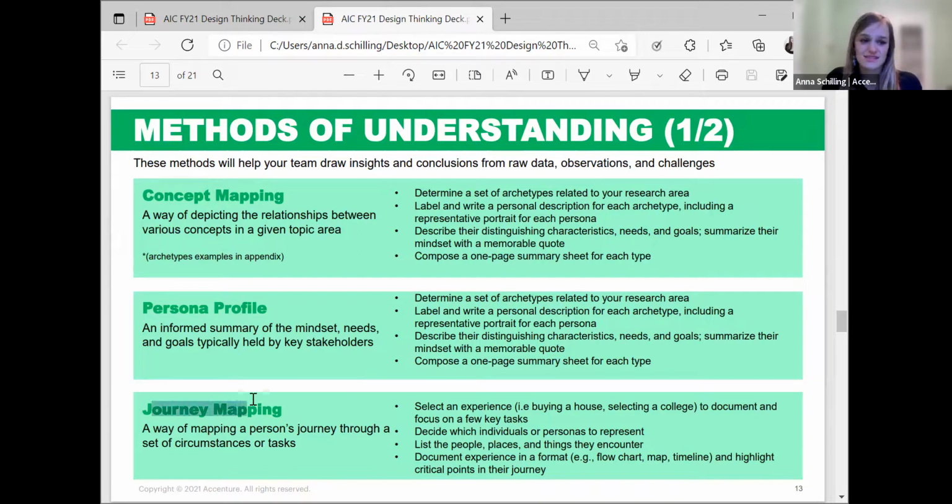Anne, do you want to cover journey mapping? Sure. So journey mapping is basically a more physical way. It's a way of mapping a person's journey through a set of circumstances or tasks. So it's kind of taking that persona profile, but then creating it more into a flow, or like a timeline, or the different journey or tasks that they might be doing.